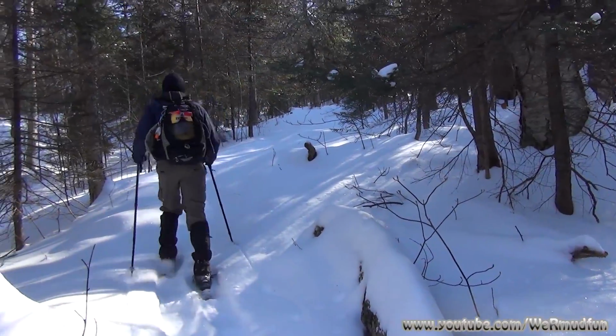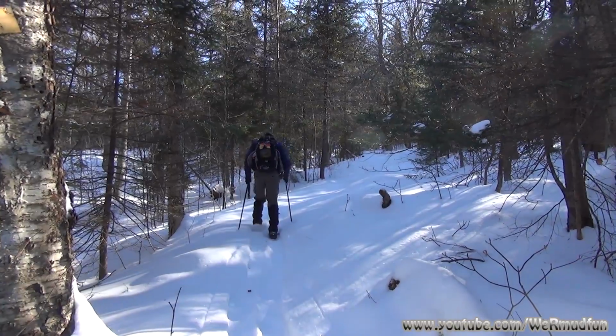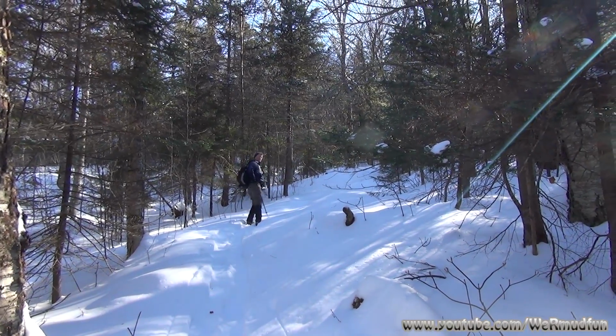So Chuck is breaking trail. He's making a nice little path for me. Okay, because it's my birthday. Thank you, honey. Not a problem.